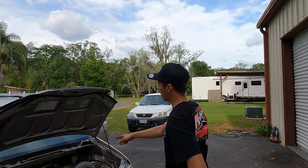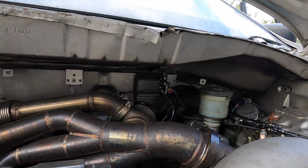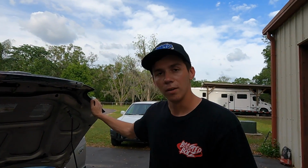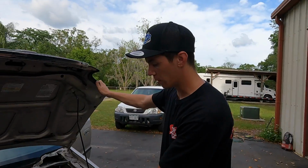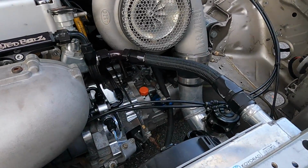We also got a 4-port boost solenoid hooked up. You can see that guy back there, so we'll actually be able to turn this thing up if all goes good and make some more boost and just get her ripping again. We also have the new transmission with the billet bell housing, so this will be a good first real test on that. We did drive the van already around, as you guys saw.